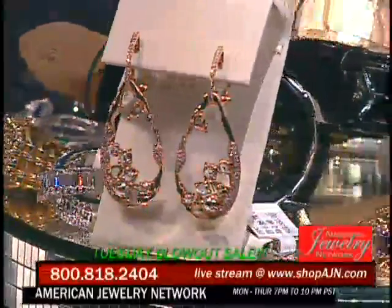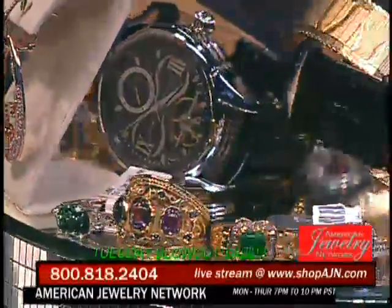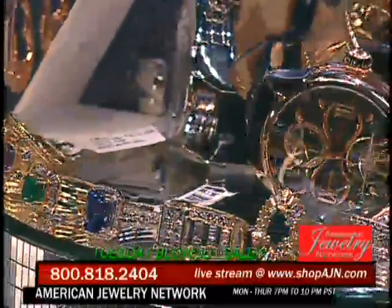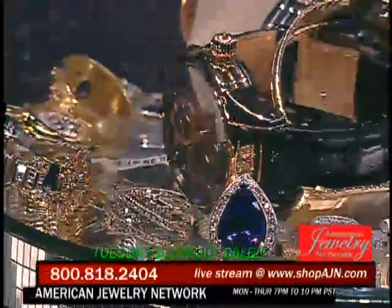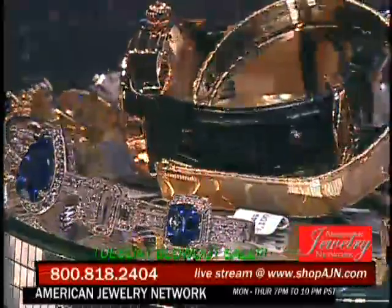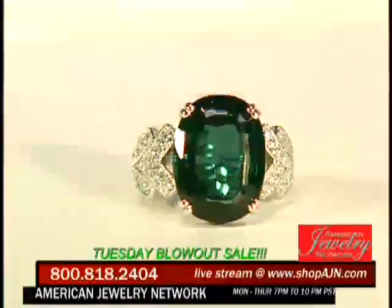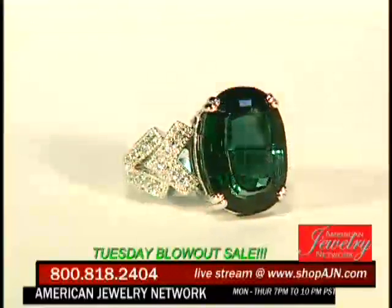It is GL. Hold on. Can't read the tag. GL214. There we go. Unbelievable indicolite. It's a VS piece. I have a big fingerprint on that one. Let me get that off. But this is a really, truly extraordinary piece.